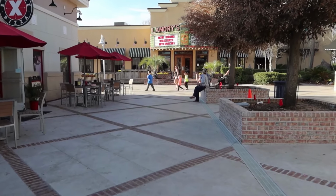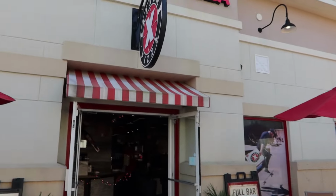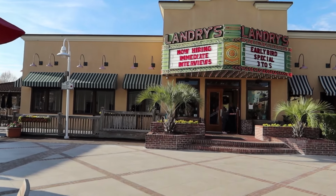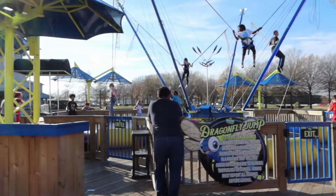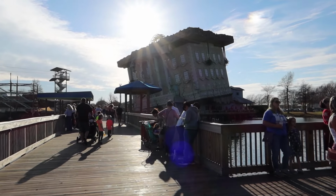It's a beautiful day. As you can see, people in shorts, and a lot of people are enjoying the beach. There's Extreme Pizza and Landry's. Landry's is still hiring. They have had that hiring sign up for a while now. Lots of kids enjoying the dragonfly jump. Sorry that we're facing into the sun, but we've got this nice view of WonderWorks here.